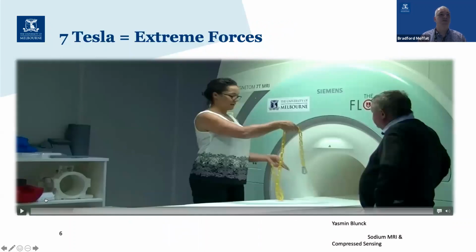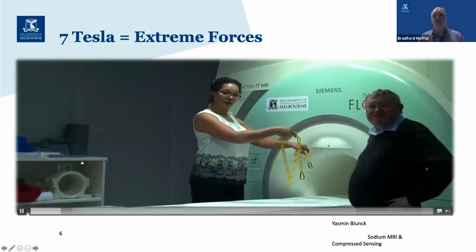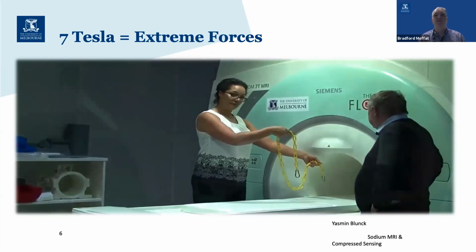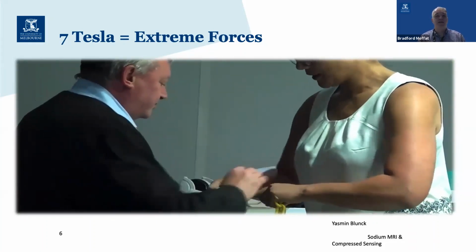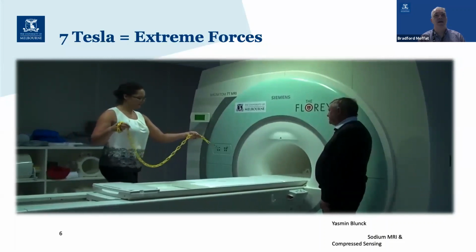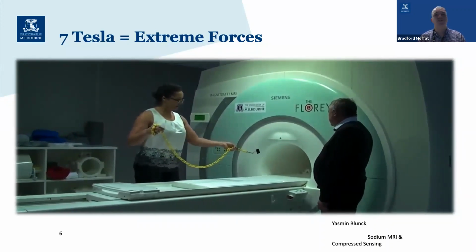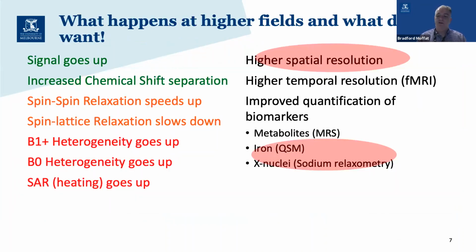And I've just got a little video here. So when we're talking about 7 Tesla, we're talking about a very, very strong magnetic field. Here's Shauna and my former boss, Roger Ordich, demonstrating just how strong these magnetic fields are. And so they're taping here a bulldog paperclip to the end of a plastic chain, just to show you the strength of the magnetic field. And Shauna's a very experienced radiographer. She knows what she's doing. She can hold it here and whoops, no, not that experienced.